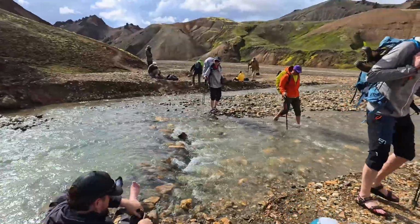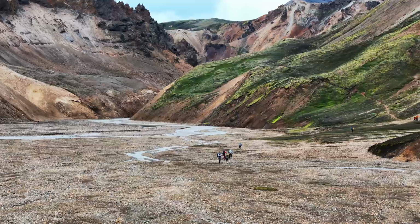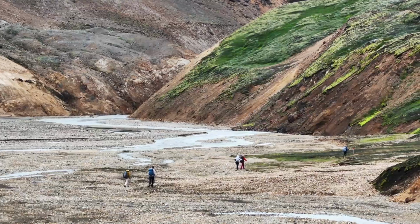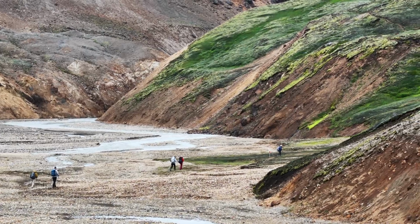Oh, it's cold. Yeah. This was the first of 35 to 40 river crossings for our trek. Not a fan of the rain, honestly.